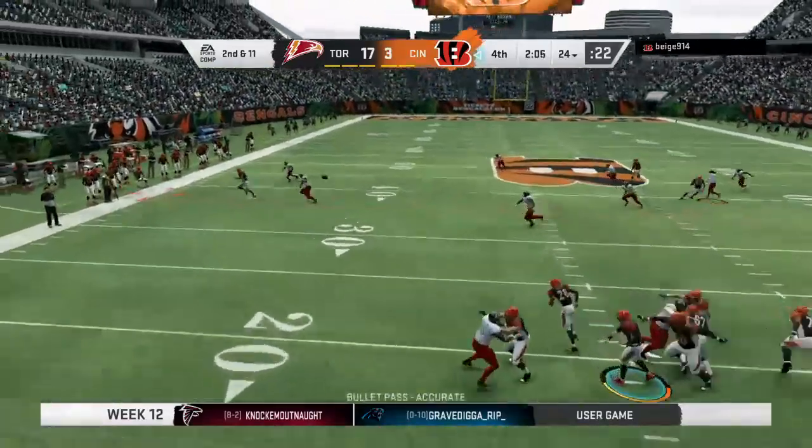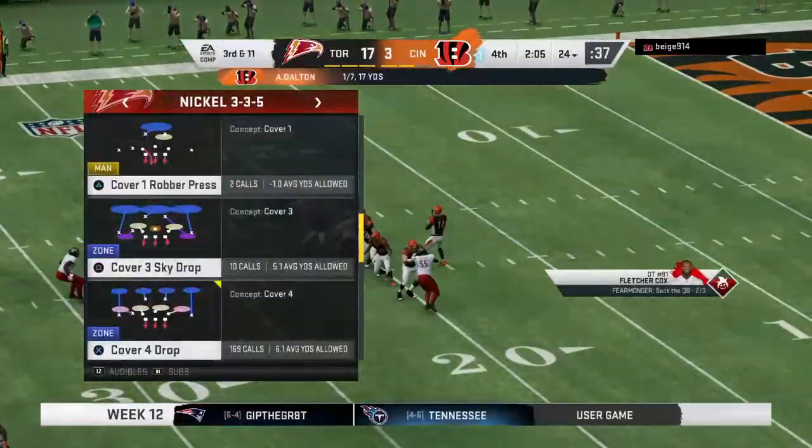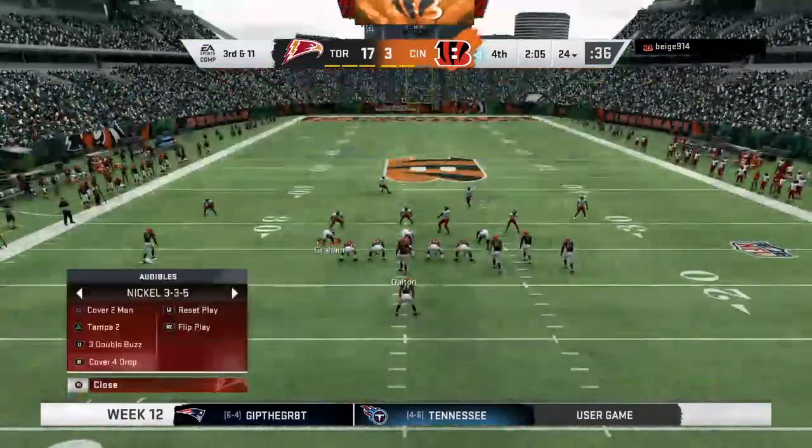On 2nd and 11 now. Dalton looking left sideline, incomplete. He was looking for his favorite target, A.J. Green, that time. And that takes us from 2nd to 3rd down.